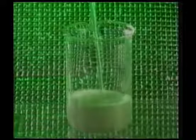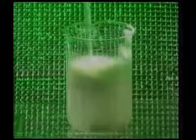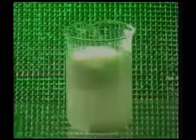Well, here's a clue. Put a piece of chalk in acid. It fizzes a lot more vigorously. Chalk is calcium carbonate, which reacts with the acid to produce carbon dioxide gas, the fizz, and calcium chloride, which is soluble. So chalk could be a component of bone.